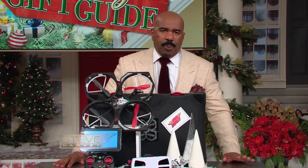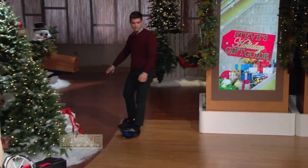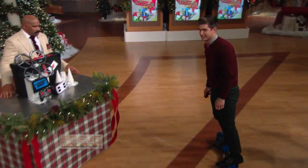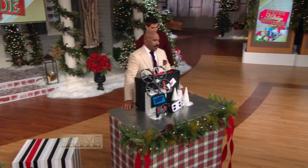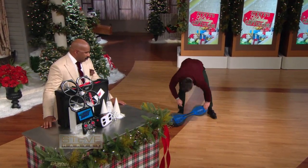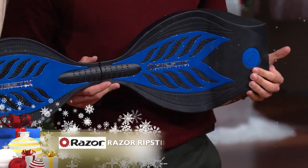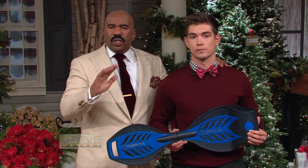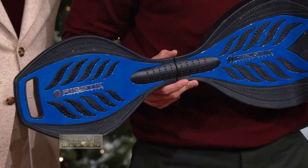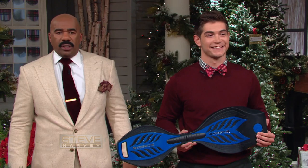Well, finally, it's the perfect gift for the teen on the move. Jake, let's show them what else we got. Is riding the electric Ripstick by Razer. It puts the power of electrifying carving action into the palm of your hand. Your kid will feel the rush of surfing or snowboarding on dry land, but with electric power. He ain't got to push off no more. Let's get up on it.